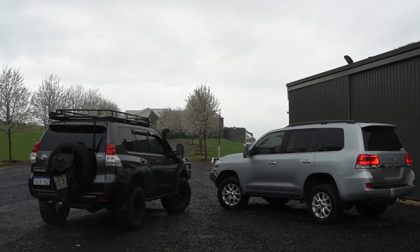It also comes with a secondary fuel filter under the bonnet. I thought I would let you guys know what it came with and what we're working with. But like I said, it's the people's car.